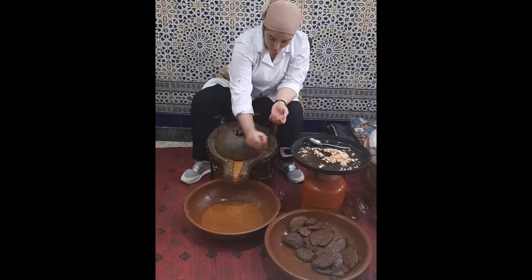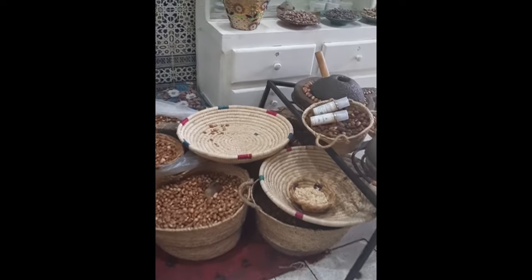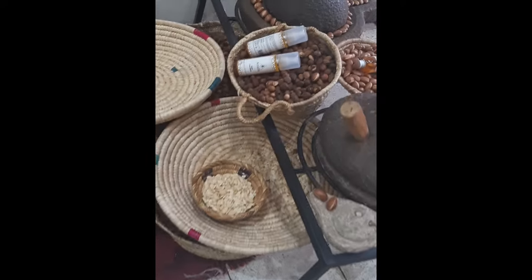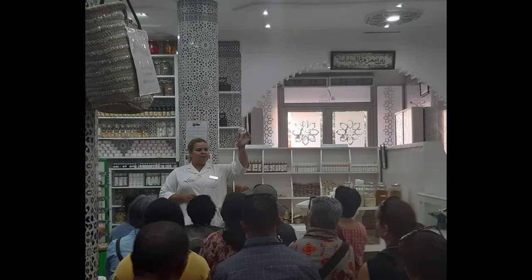We also visited a local cooperative where argan oil is made. It was fascinating to see the traditional methods of production, and of course, we couldn't resist buying some to take home.